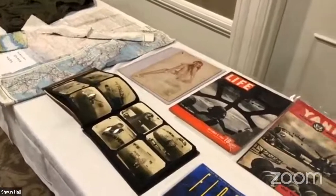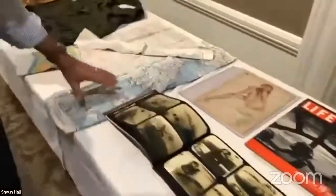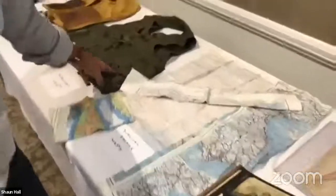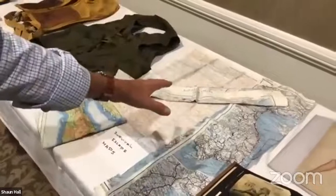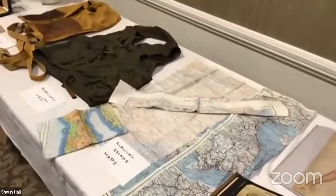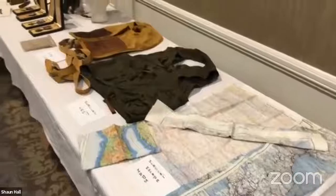And then these are silk escape maps. They had survival vests they wore, and if they got shot down, they could use these maps to find their way out of the country. In fact, one of the guys, Jack Helper, sent me a whole album.